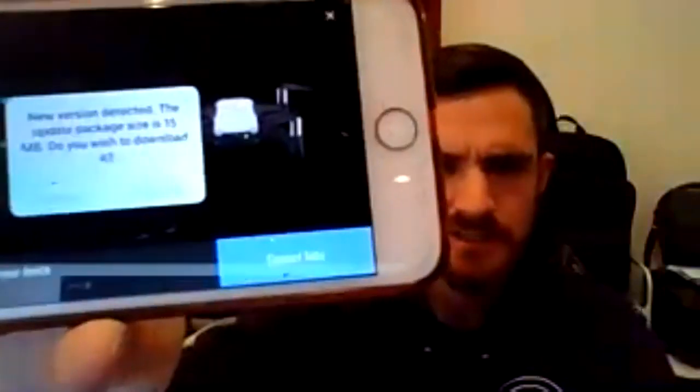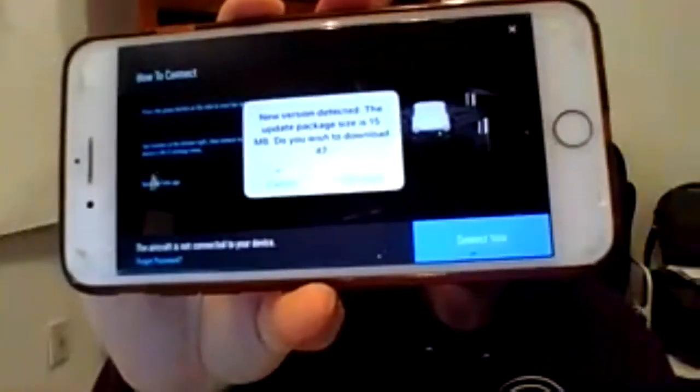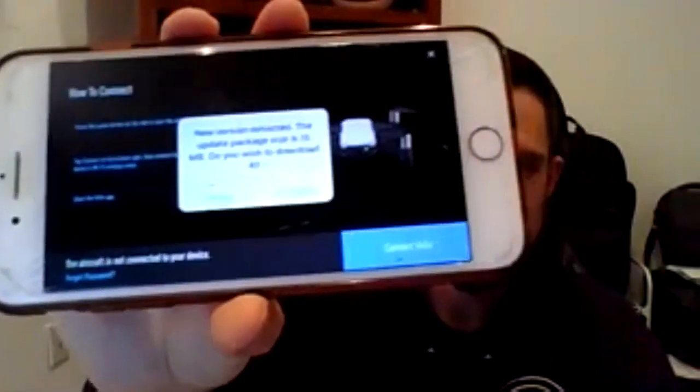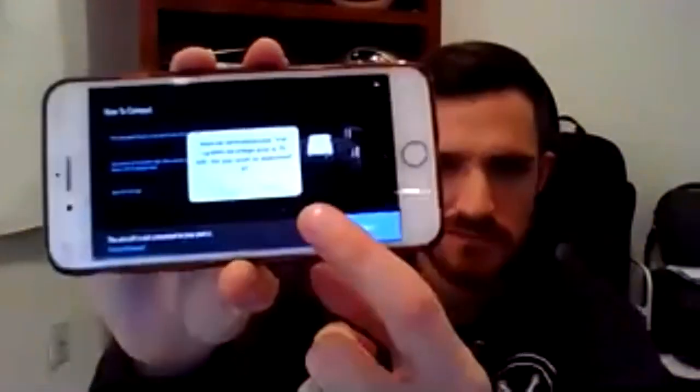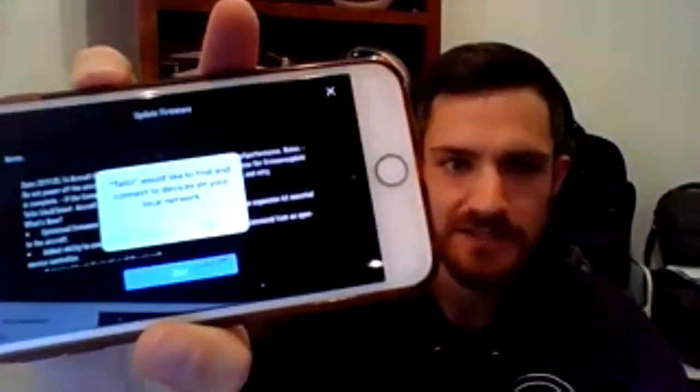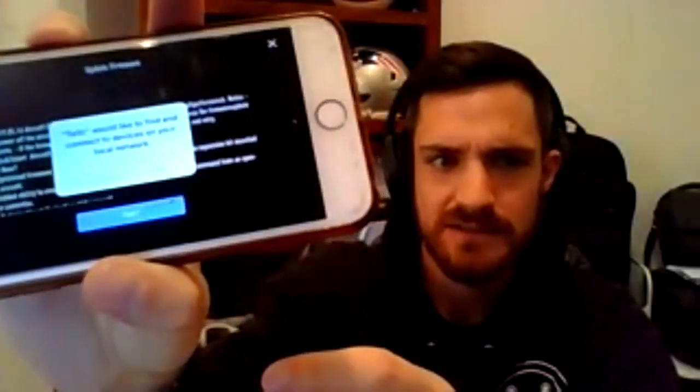So with the Tello app downloaded, the drone powered on, and connected to the Wi-Fi network of the Tello, when you power on, you're going to see a new version detected. The update package is 15 megs. We're going to hit download. It's going to say update firmware, and you're going to hit start.